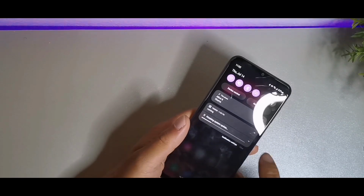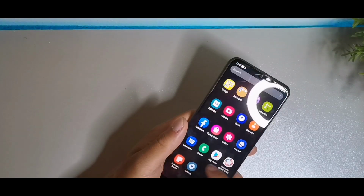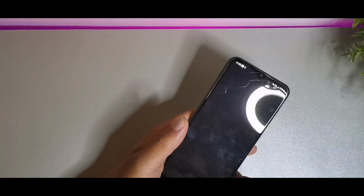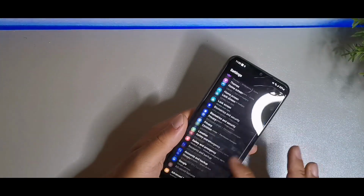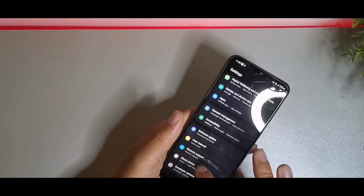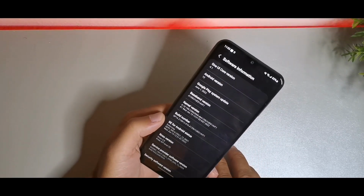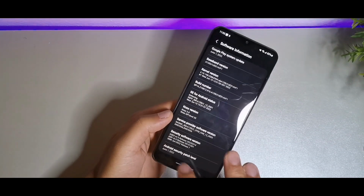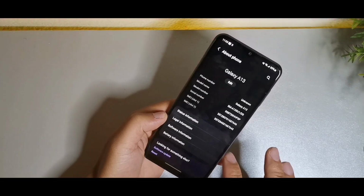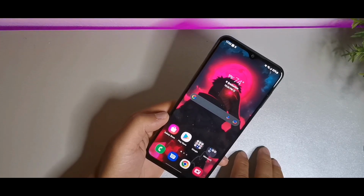But you can see right here, if you click here, it's update, and I'm going to go into settings real quick so you can see that it's at June right now, and everything pretty much looks the same. Nothing's really changed. So I'm going to go into about phone, and then the software information, and you can see it's running on the 4.1 One UI Core version with Android 12. Going down below, it says June 1st now. That's the security patch it's actually at right now.